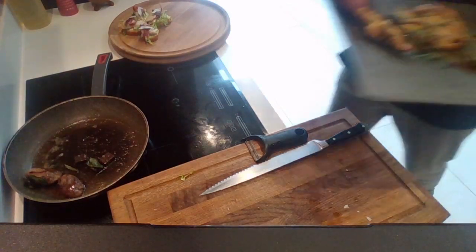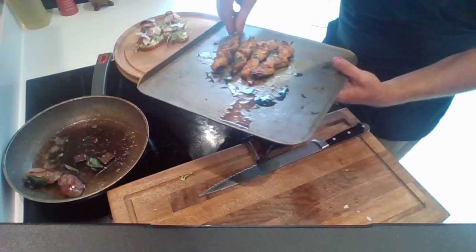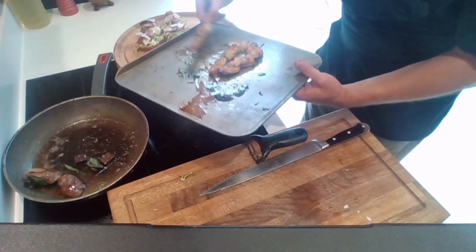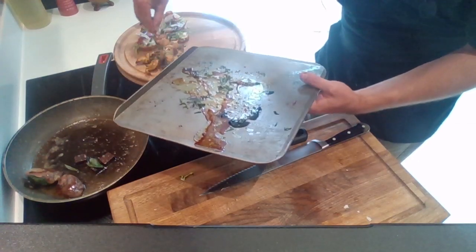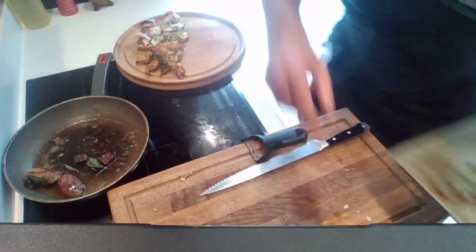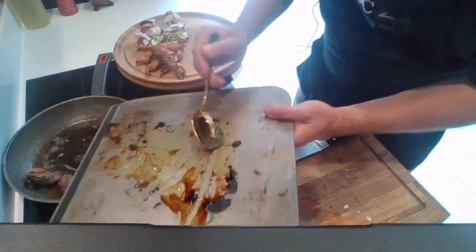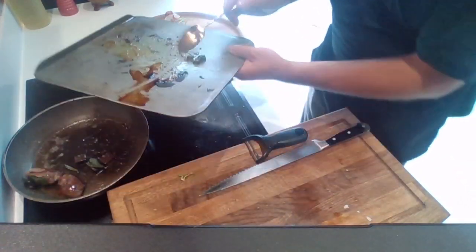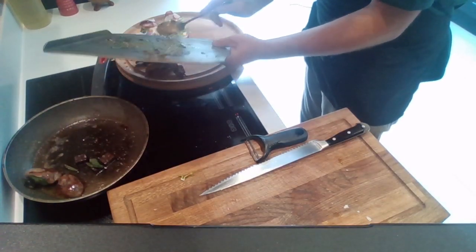Got my pheasant skewers, they've just rested for a minute, rolled around in the juice. Pop them on there. Should be absolutely delicious. I'm actually looking forward to eating all of this. I might give my neighbour a little bit. Any of this juice, any of the leftover chilli, coriander, etc. Get it all on there. That's all good. Great flavour. We don't want to waste any of that.